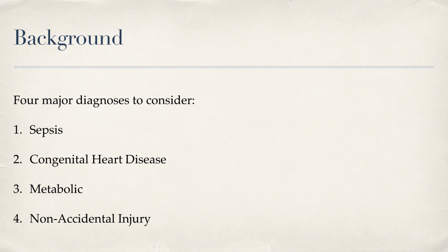Okay, so whenever you have a collapsed neonate, there's 4 major causes that you must consider. So they are sepsis, congenital heart disease, a metabolic problem, and non-accidental injury. So I'm going to go through each of these 4 conditions in a little bit of detail now. I'm going to start with sepsis.